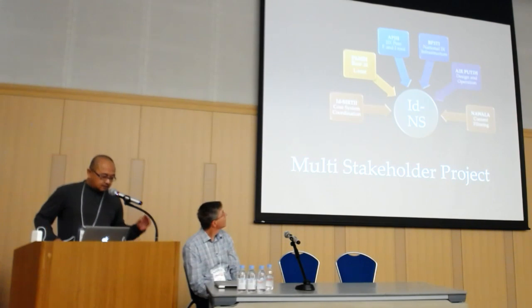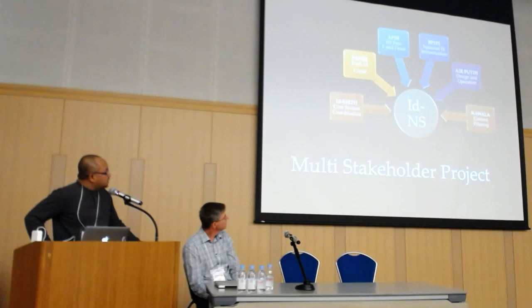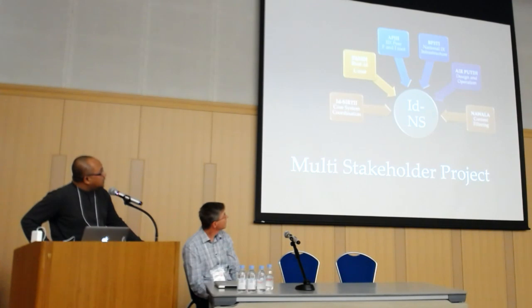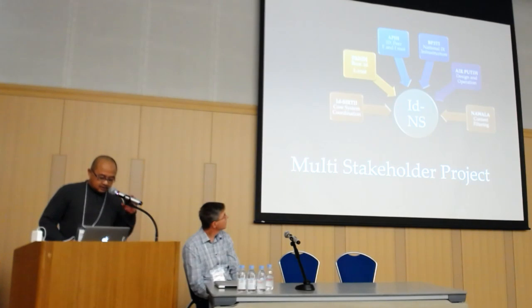These are the parties involved in this project. IDCRT provides the core system and coordination. We have Pandi, the ccTLD of .id. And ABG is the Internet Provider Association. BP3TI is the National Infrastructure Provider from the government. Air Putih is one of the NGOs. And also Nawala, as I mentioned, is the DNS filtering provider.